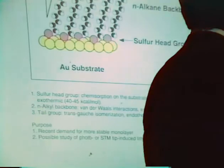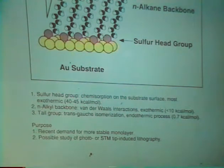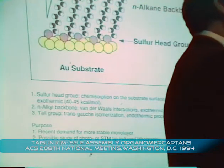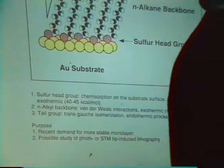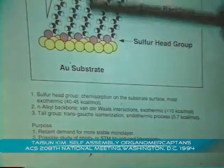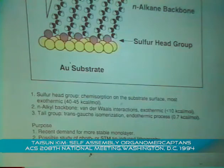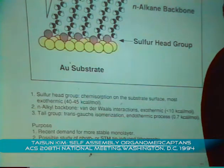When molecules approach the substrate, the thiol head groups are tightly bound on the surface by chemisorption. Then alkyl chains are aligned by van der Waals interaction. To maximize those interactions, the alkyl chains are tilted 30 to 40 degrees to the surface normal. Also, terminal functional groups support the packing process to provide more stable and more durable monolayers.